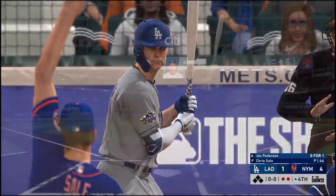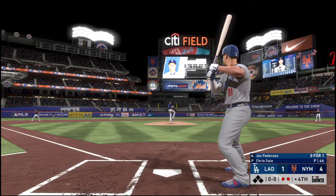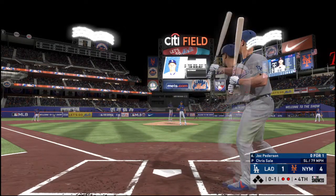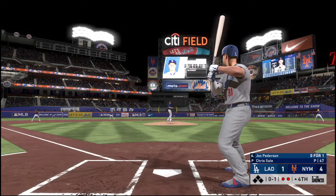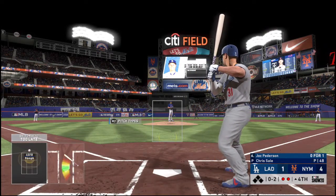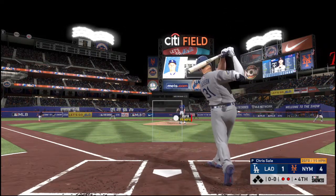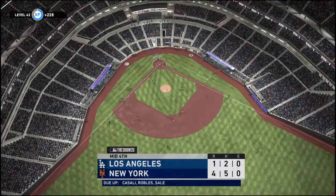Number 31. So bases are empty here with 2 gone, and in steps a former World Series hero, the outfielder Jock Peterson. Tried to check it, and it's 0-1. He looks like he's toying with him here. It's 0-2. He is in complete command out on the mound today. Threw it right past him. A swing and a miss at the gas, and that ends the inning.